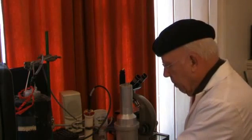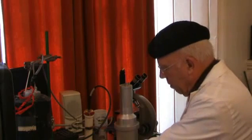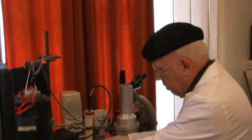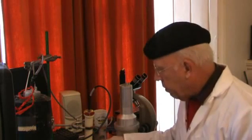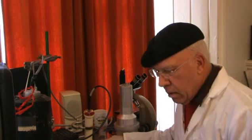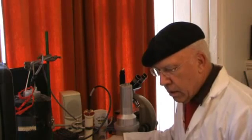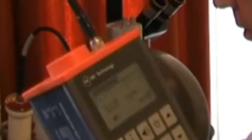Now let's see what we've got here. Yes, you see, now the count rate from this filter has gone right up. It's gone up to 5, 6, 7 counts per second. Here we are. Listen to that. It's got 9, 10 counts per second here doing us. What have we got there? We've got 5 counts per second there.